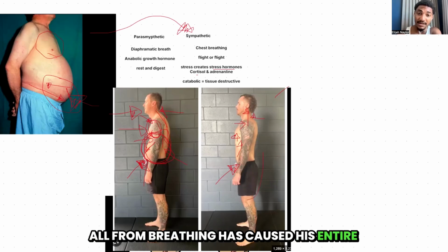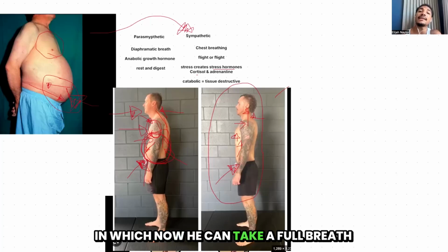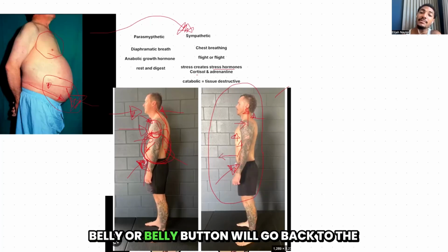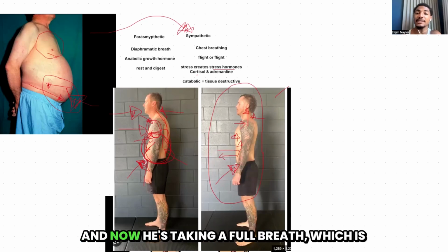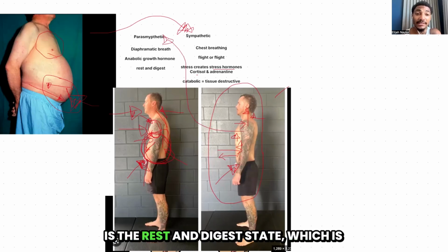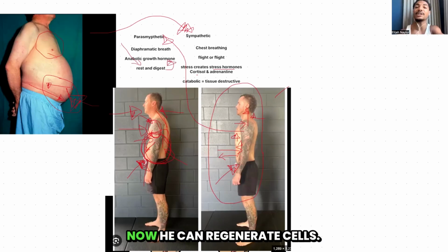his entire muscular system is operating effectively, in which now he can take a full breath through here, which will inflate his belly. And then as he exhales, his belly button will go back to the spine. Now he's taking a full breath, which is facilitating a parasympathetic state, the rest and digest state, which is producing anabolic and growth hormones, which are tissue building. Now he can regenerate cells. Now he can relax his body.